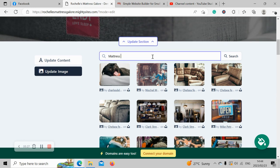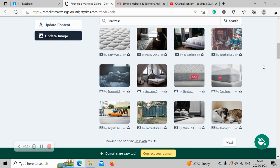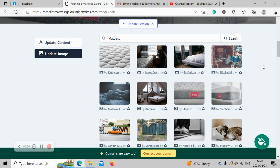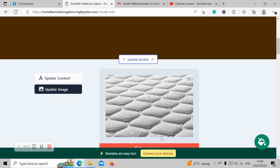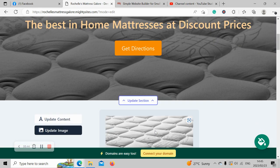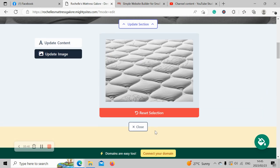Now, you may need to play around with the terms a little bit that you are searching for, the keywords, and just see what pops up. So I'm going to try mattress, and there's a few free great options. I'm going to try this one. I'm now going to select that photo and save my image selection, and that looks really great.